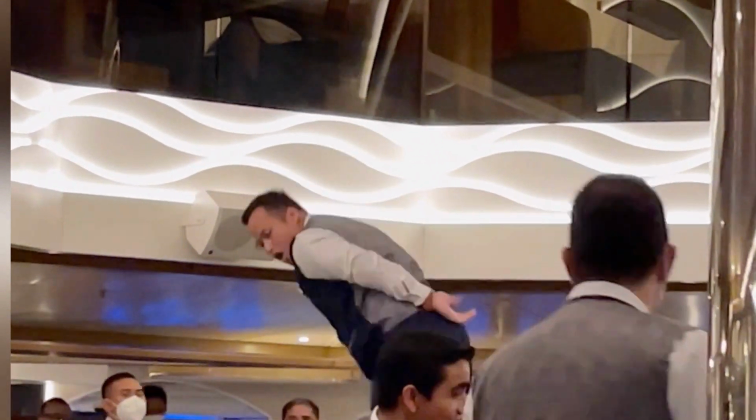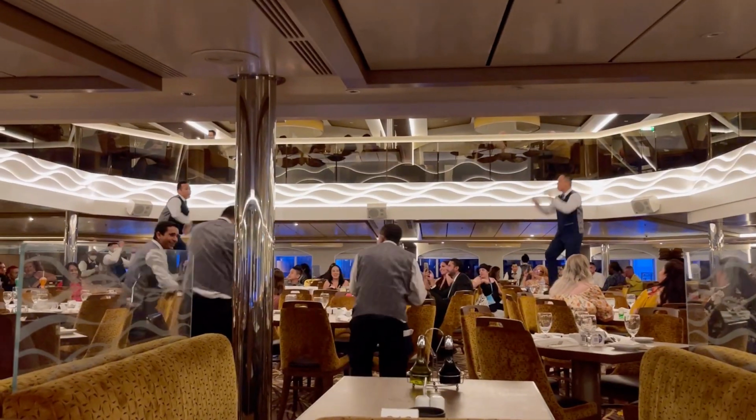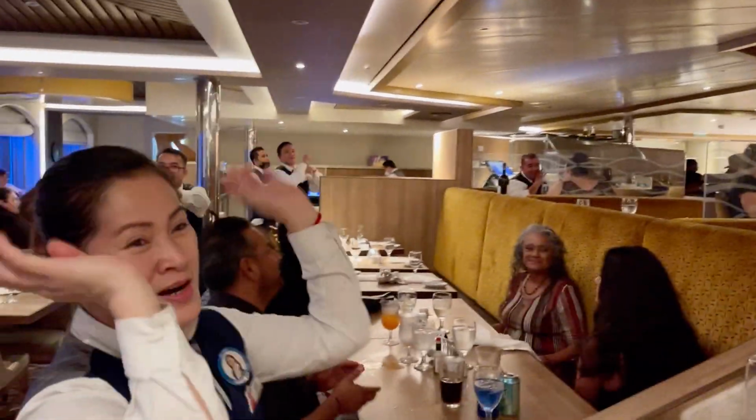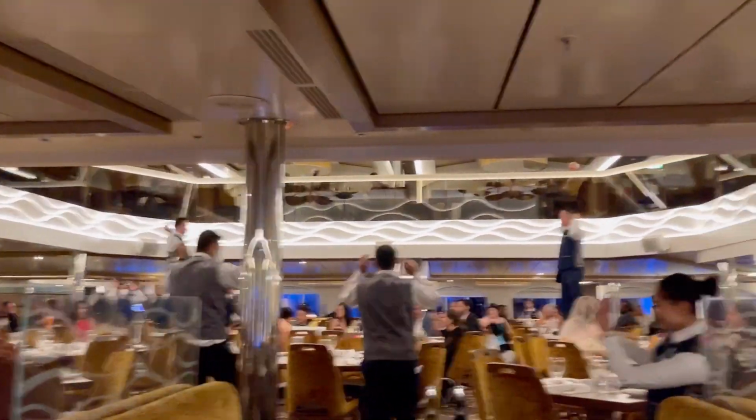Okay, y'all, I had to improvise right there because I cannot play this song, but as you can see, the waitress is getting it in. So there you go. This is always a fun time when the staff put on performances. And this is an example of what the dining room looks like. So I hope you enjoyed this show, even though you cannot hear the music.